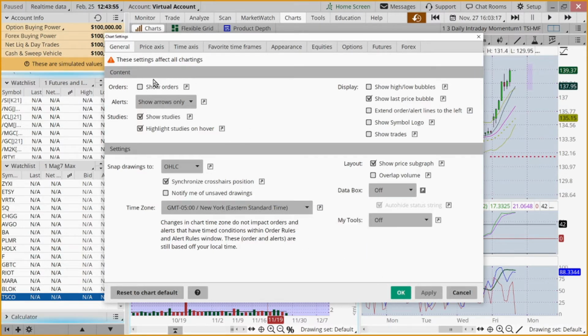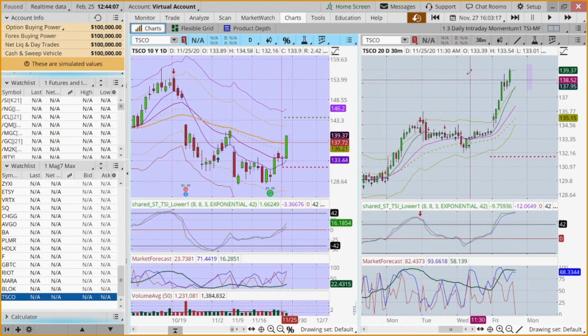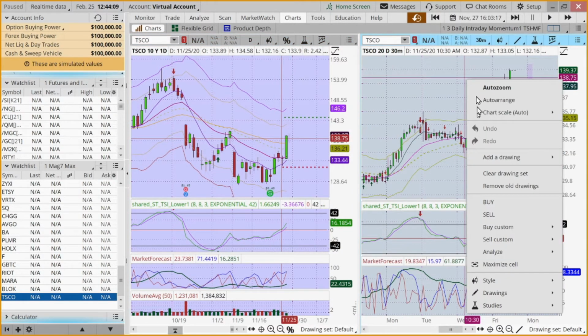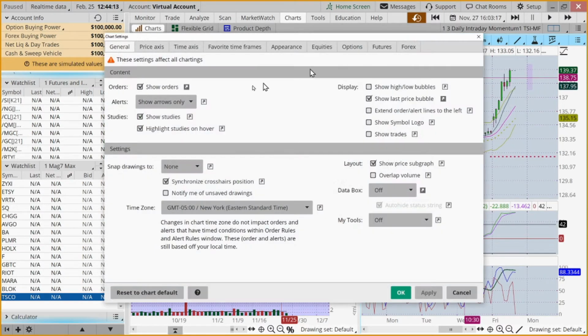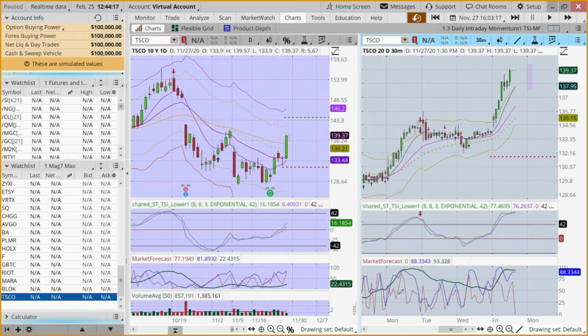The other thing I want to do is click on my show orders, but I want to set it where I can toggle that on and off, and that's just show orders. I apply that, and let's see if I need to do the same thing over here. Styles, settings, I do, it's toggled, so everything is good.